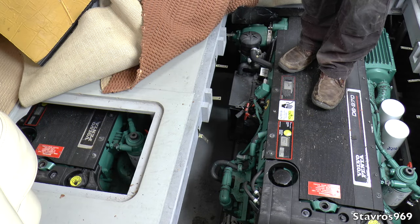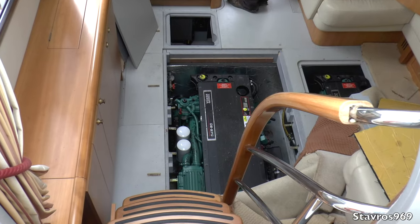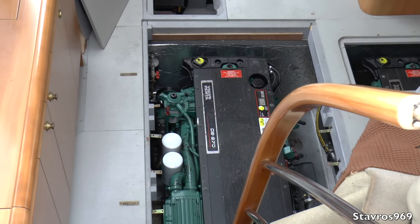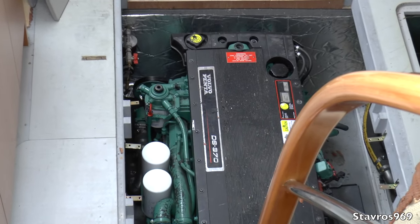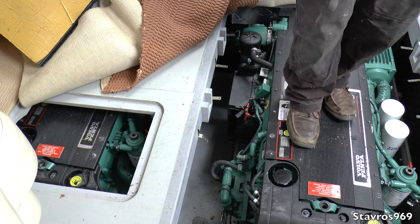So Tim has just uncovered the engine bay here, just to give you a look at the engines. So Tim, they are a D6 370. Two Volvo Pentas, D6 370s. Diesels. So quite a big engine, Tim.